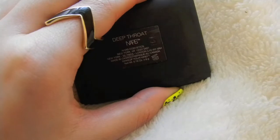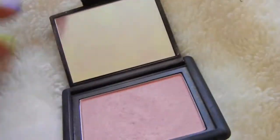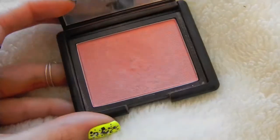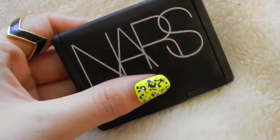I have one favorite blush of the month. This is NARS Deep Throat, and I usually wear a different blush every day, but for some reason this month I've definitely been gravitating towards this one. I kind of stopped using it last month because I was obsessed with my Tarte Exposed blush, but I've gone back to this one because it's still spring for me, and I'm trying to be a little more colorful. But this is a really great blush. It's very foolproof for me. Blends easily. Always looks pretty nice. So I just definitely love this blush.